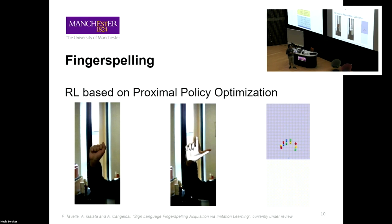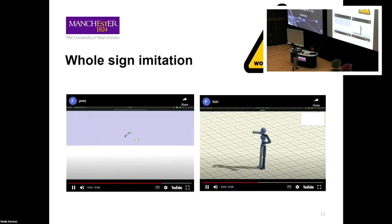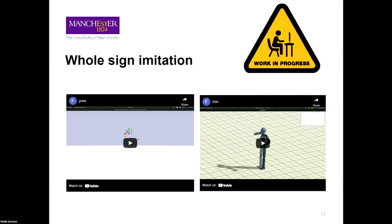We train it to replicate both the pose of the hand and to reproduce it at the same speed. Unfortunately, they're not very synced right now. And the last step of the project will be integrating the two components. So trying to learn policies that can integrate full body motion and hand motion, and try to see if there is a more efficient way of learning different signs.